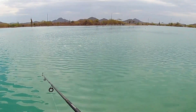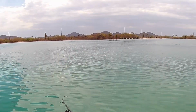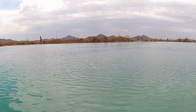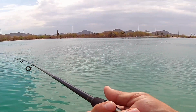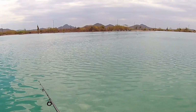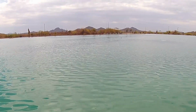I lost my good shad Rapala just before I left Pioneer yesterday. It got snagged on a rock and my line broke, and it was afternoon, after 12, and I was like, I guess that's a sign that it's time to wrap things up yesterday. It was nice to hit that one bass, almost get him in. Maybe today we can land a fish.